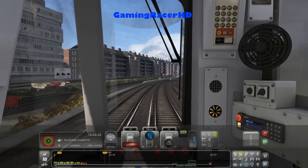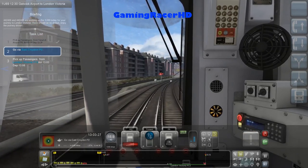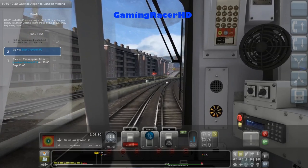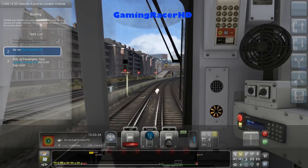Platform 13. We're departing at 13:05, so we should be good. Even if we're a minute late, it still counts as us being on time.